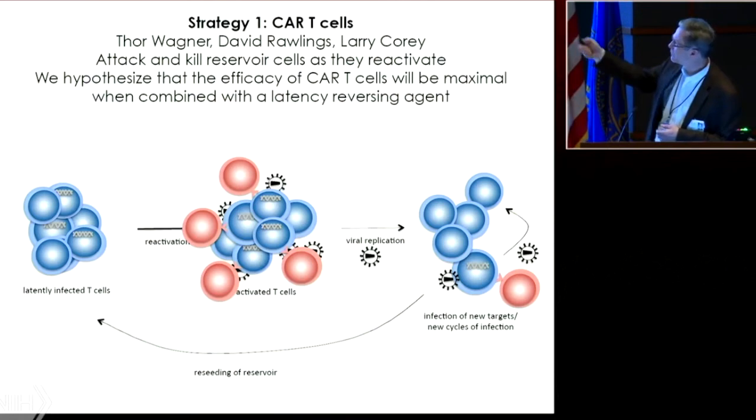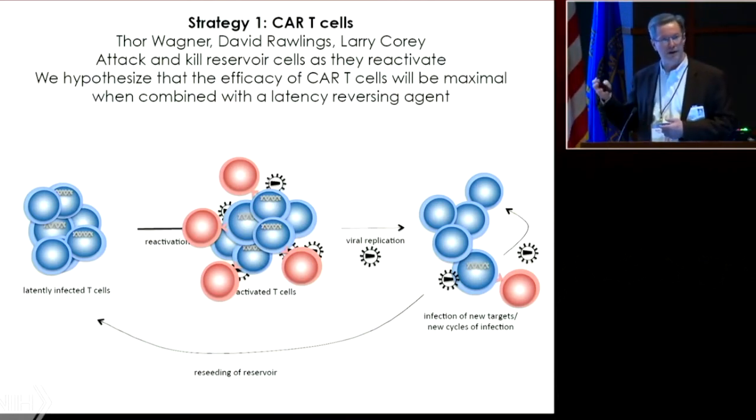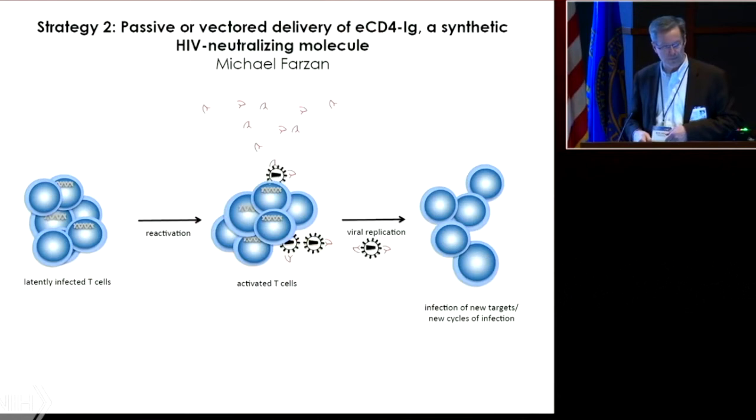So we may get an anti-reservoir effect in the middle. We may also exert improved immune control of these ongoing cycles of replication with these CAR T cells. And you'll hear more about this from Larry in a moment.